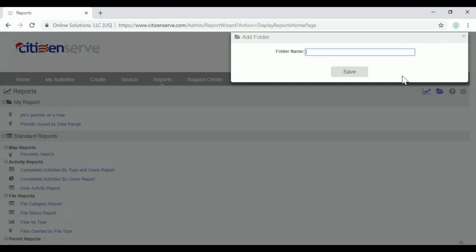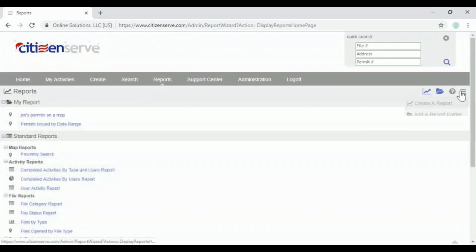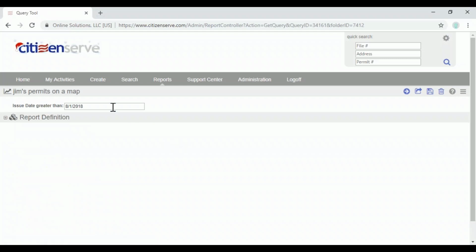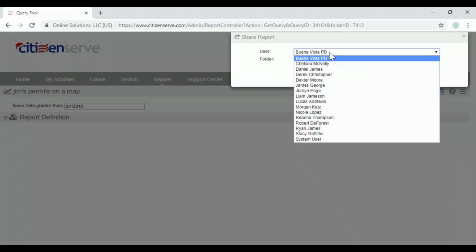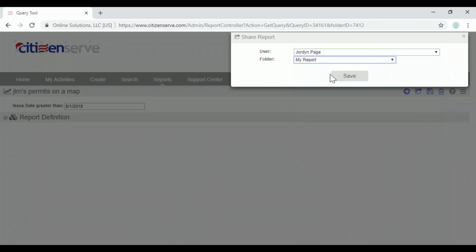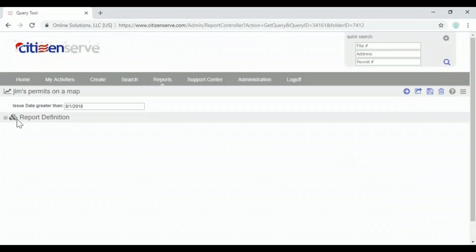I can share this. I can set up a different folder. I have to go into the map report here. I can change my criteria, so I don't have to do all that stuff every time. And then there's a share feature. If I want to share this with another staff member, I can do that. And I can pick what folder I want to put it in for them if they have more than one folder.